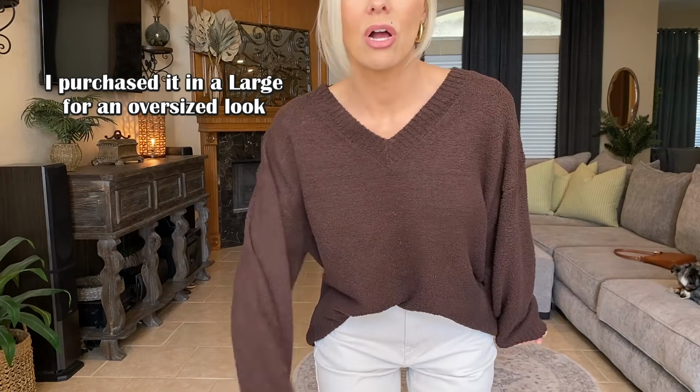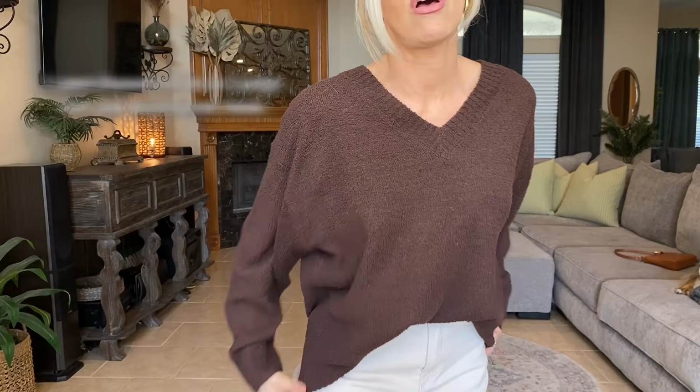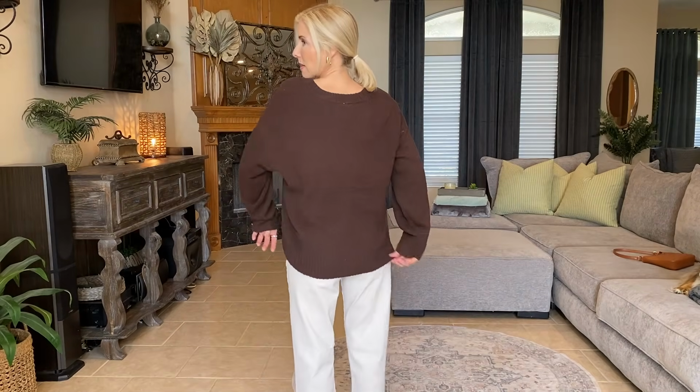So I have this sweater that I got from Walmart and y'all, I was again looking for a very oversized sweater. I wanted a V-neck and a crew neck. So I got this chocolate brown one in a V-neck. Y'all, it is cuddly, cuddly soft. And it's pretty long. It goes about down to there. I do have it front tucked.